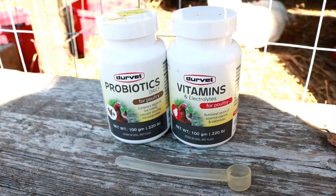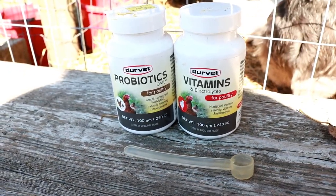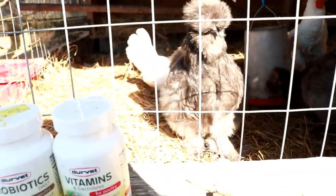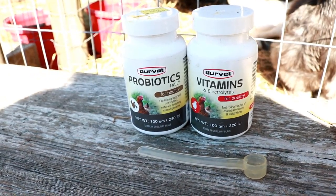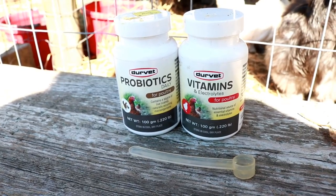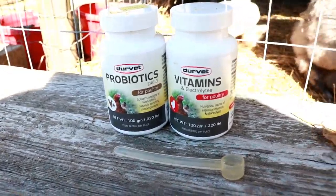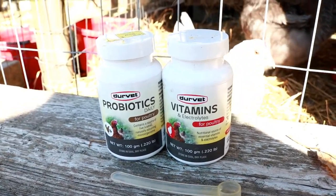Okay, now I am about to give my chickens their vitamins and probiotics. It's really important for my bantams because they're very little, and also for my pullets and my cockerel, which are just young hens, and then a young rooster. This is just going to help keep their immune systems up. Also, hey, Pringle.